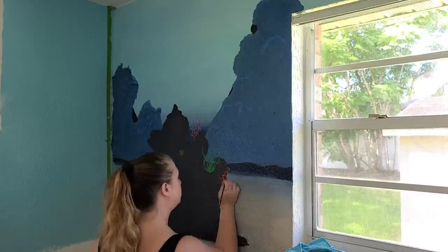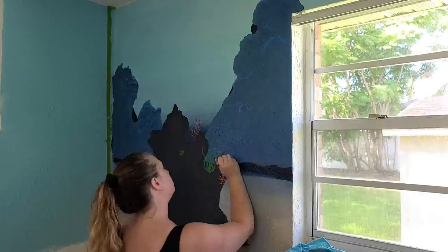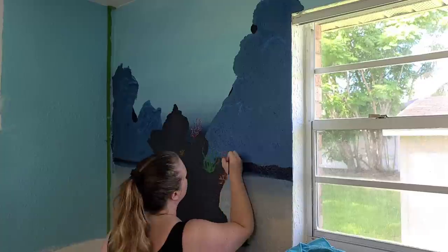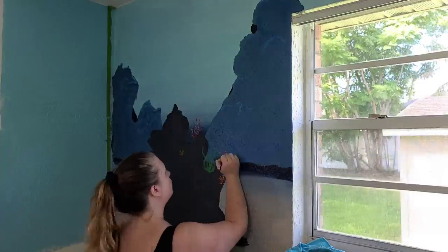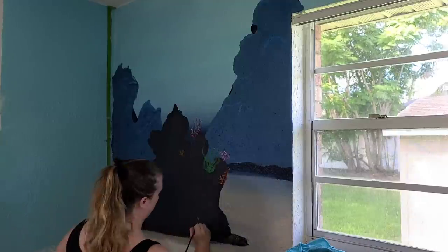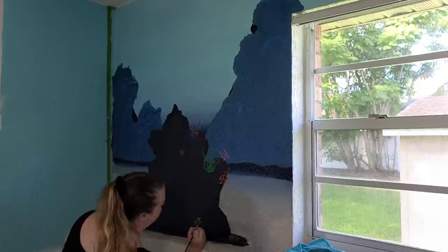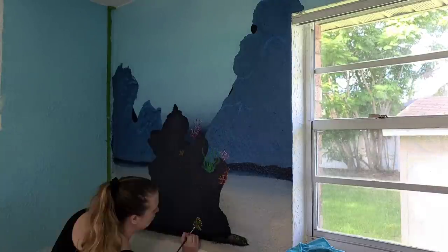I will say though, I had a lot of fun with painting the coral. I've never done it before, but it's so flowy and different because it's underwater, and you also have the wide range of colors and textures. So just playing with it, it was a lot of fun to kind of play.